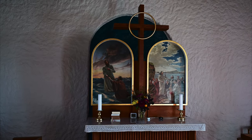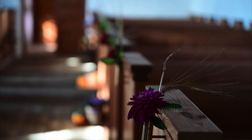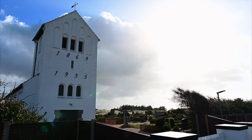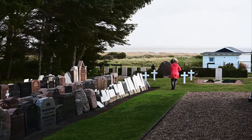The gravestones in the cemeteries bear witness to many maritime tragedies from earlier times. The sea has claimed its victims, and the memory here is still present.